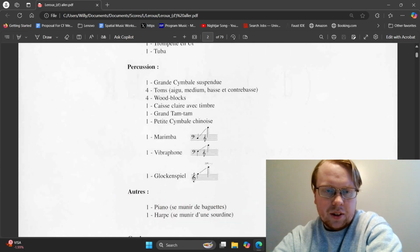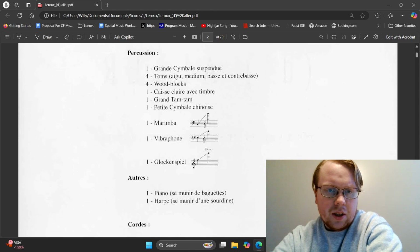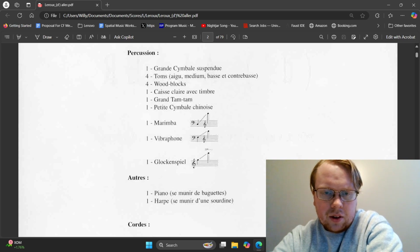11111 for the strings. The complete percussion list is large suspended cymbal, 4 toms, 4 wood blocks, small snare drum, tam-tam, small Chinese cymbal, marimba. I believe this is a 4-octave marimba, 3-octave vibes, and a 2.5-octave Glock and Spiel.